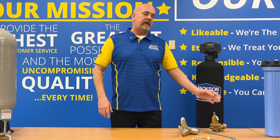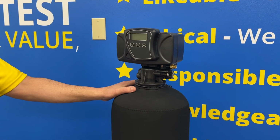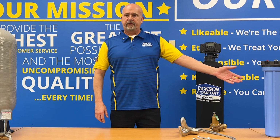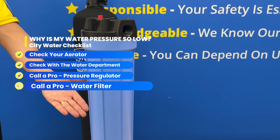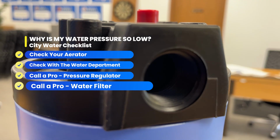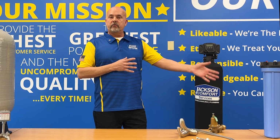Another thing is you may have a filter or water treatment installed, even on city water. A lot of water filtration systems will have a cartridge filter like this that the actual filter needs to be removed and replaced because it's clogged up. So that might be something, especially if you're new to the home and you don't realize that something in here needs replaced. That could be part of the issue.